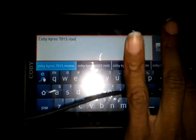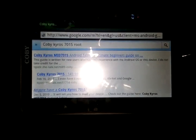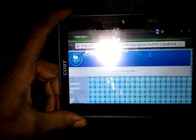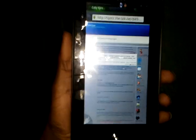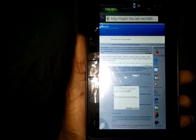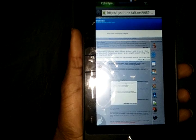Alrighty, and once you get that in, you just go ahead and hit your search key to bring it up. Keep in mind, you can do all this on your phone. You never need to use a computer. I know I don't. So you'll find the Ultimate Beginners tab at the beginning. Open that link up, and once you get there, not the XDA, but the Android tablet forum, that looks just like this. Now what you guys want to do is just download the APK that says rooting your tablet.